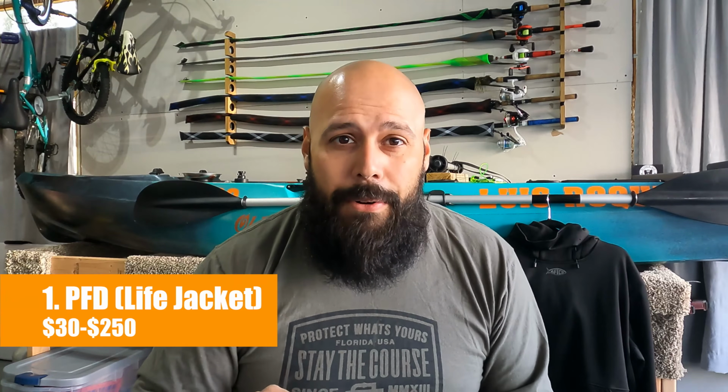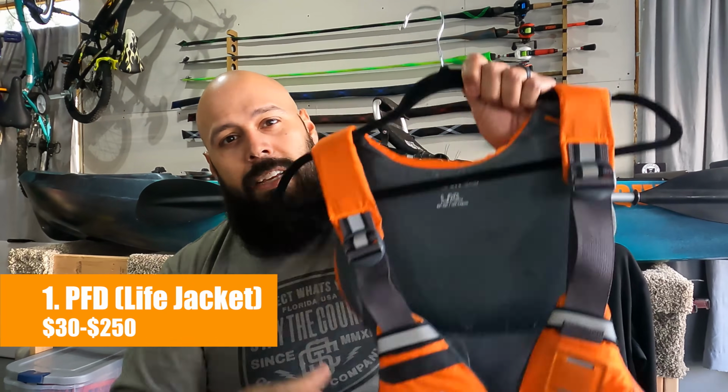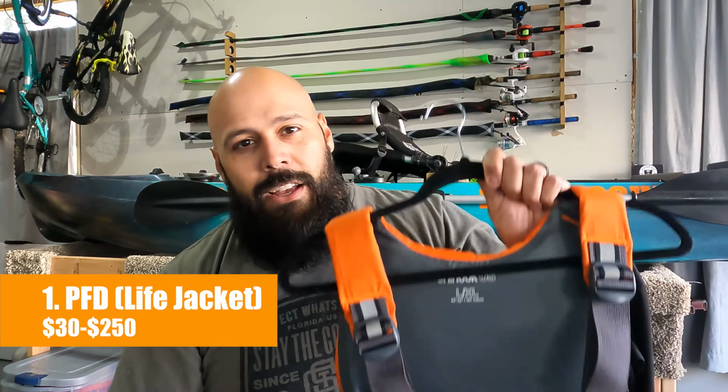So number one item on the list. All right, so I'm gonna go in order of least expensive to most expensive. However, number one will not be the least expensive, but it is the most important, and that is having a proper life jacket. Something like this for dad for kayak fishing.